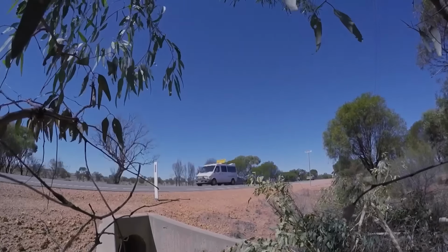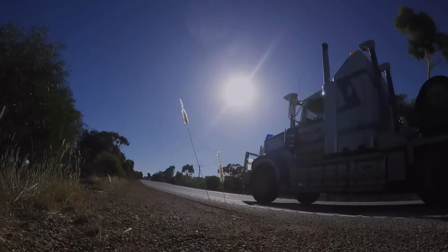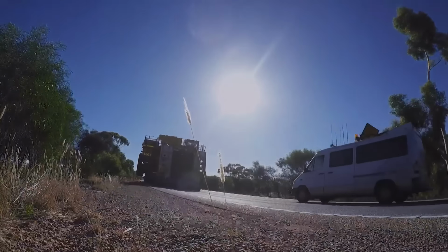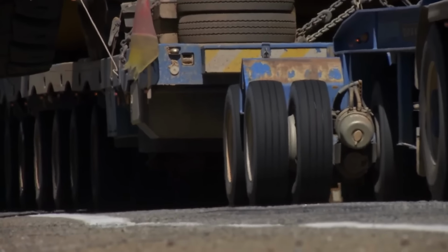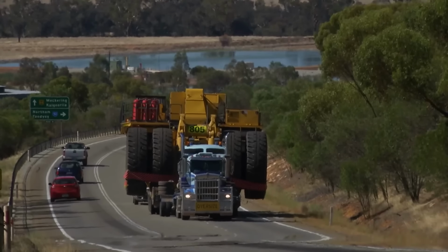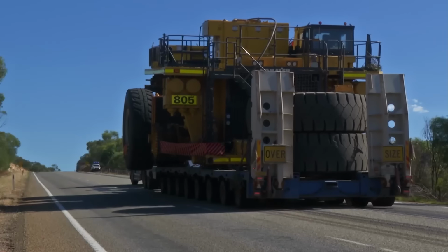Cameron's deadline is now within his grasp. But as he gets closer to Perth, the temperature outside is soaring. It's 43 degrees, so the bitumen's probably 60 or something. And now, one of the steepest hills of his run.